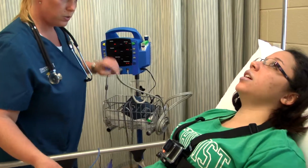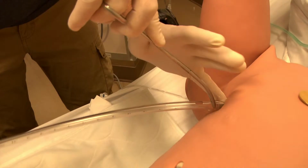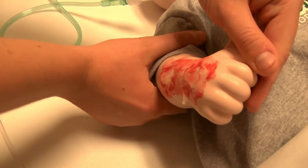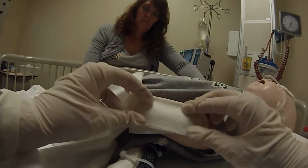Running outside and all of a sudden I just couldn't breathe. It's all part of a lifelike mock disaster, culminating in the nursing school's state-of-the-art trauma center. This baby was in the car that exploded, so he's got some burns on his hands and arms and then on his head. So we're getting some oxygen on him, we're going to dress his burns, and then he's going to be moved to a burn center.